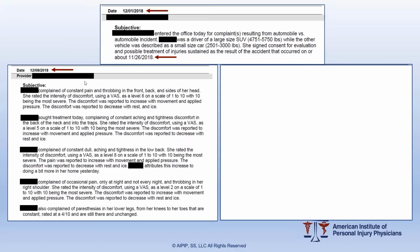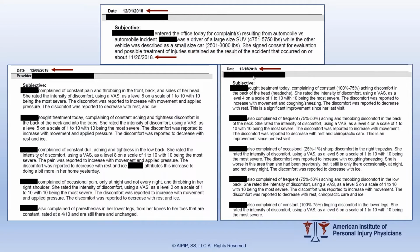Then we get into the actual care, and we already have a missing week right here from 12/1 to 12/8, and then we have another one over here. So right at the beginning, this patient's already non-compliant, and there's a whole other issues going on in these notes. I don't want you to focus on that. That's a whole other webinar. But look at the delay already, that's not explained, and the gap in care that's not explained.